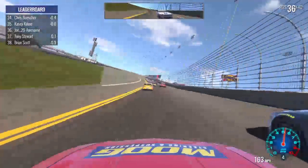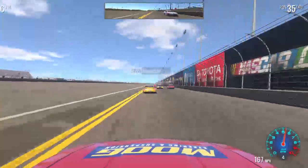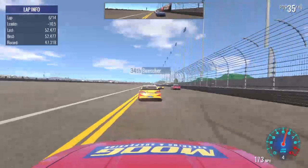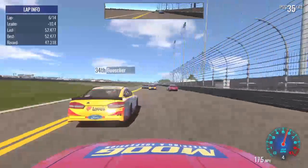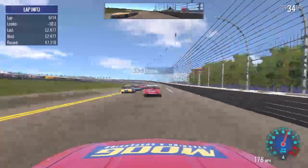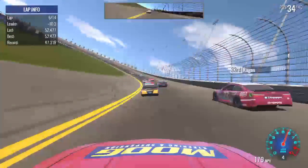Move up a little bit. Let's see if we can get through. Let's see how far we can get through it. Clear high. 8 laps. I mean, 8 or 9 laps. Let's see what we can do. All clear. Because I ain't giving up.